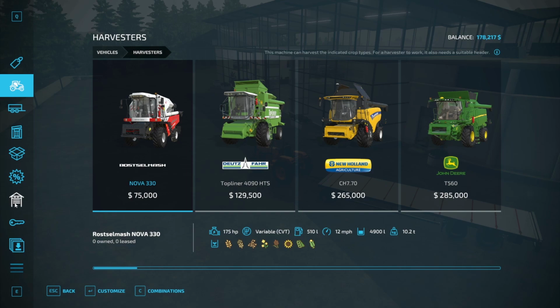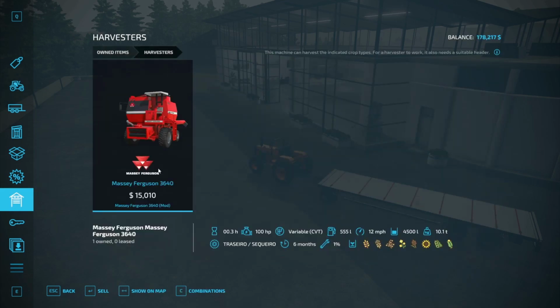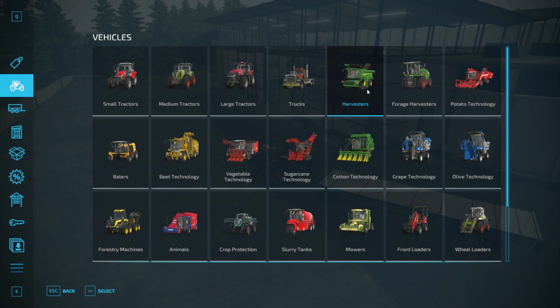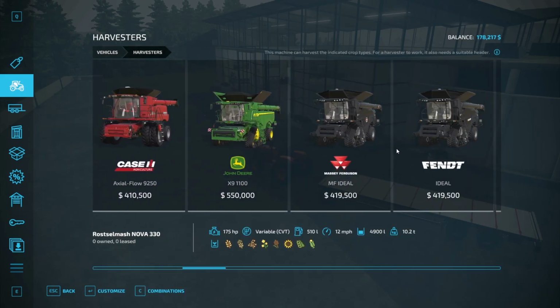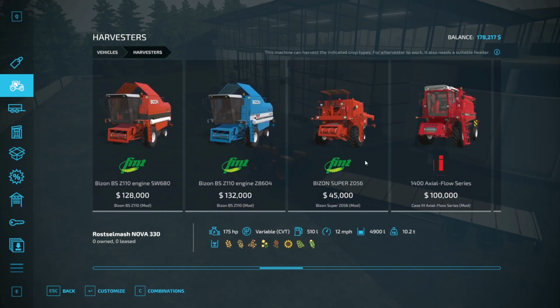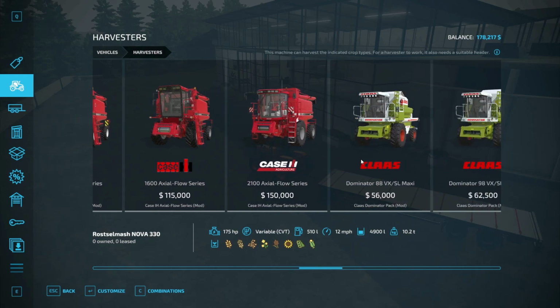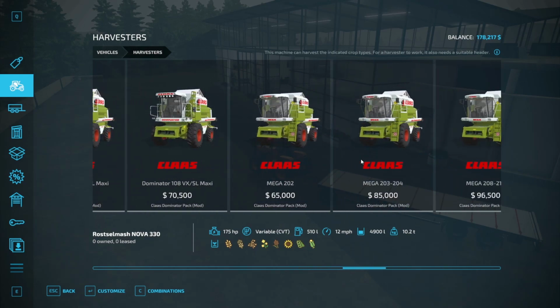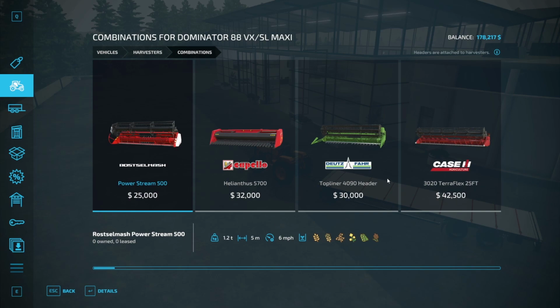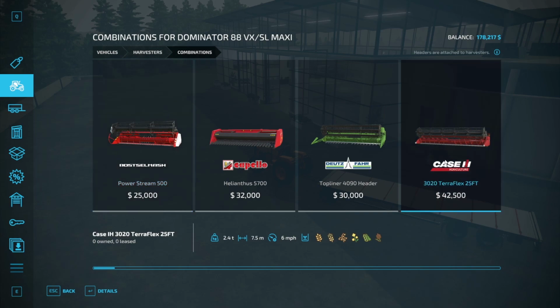All right, let's look at the shop. 127,000. All right, first of all, we have that. It is 5 meters wide. Okay, we know what we're working on. Can we do a little bit better than 5 meters wide, or should we just suck it up and do a little bit better than that? We could go with that Dominator and 7.5, but that's all night.